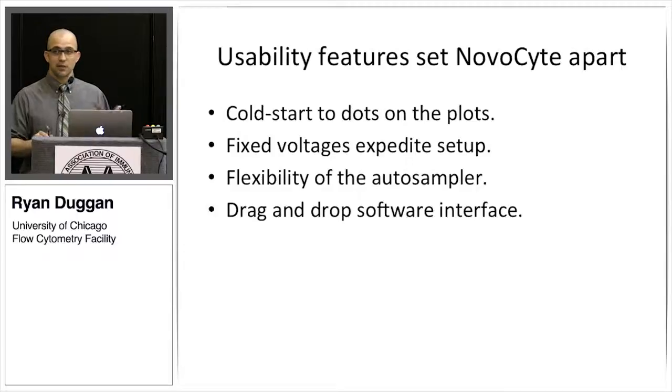On some instruments, this can be quite long. If they have mandatory built-in startup protocols and QC protocols, sometimes it could take 20, 25 minutes to go through that whole process before you've even run a single sample. On the NovoCyte, they have a hardware button on the instrument itself that not only turns the instrument on, but also automatically sends it into a startup routine. By the time you're actually logged into the computer and open up the software, startup is on its way to being done at that point. Then it's a pretty simple and quick QC process.